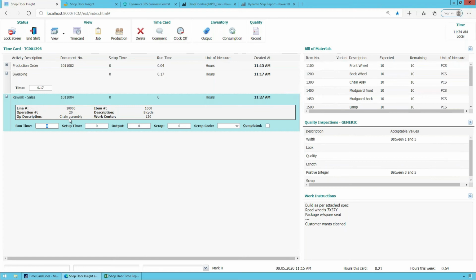Okay, anyway, enough on the rework. I'll stop harping on that. But that's basically it for the system. Now, we've gone through a lot of stuff.